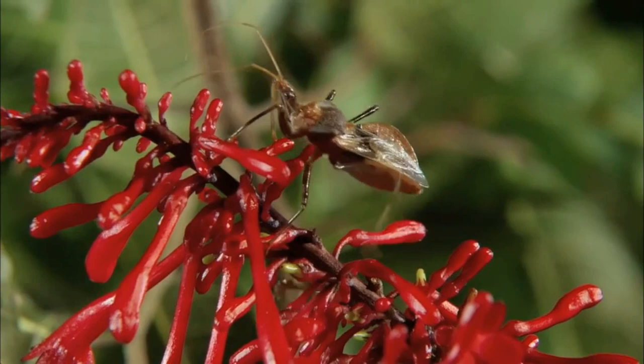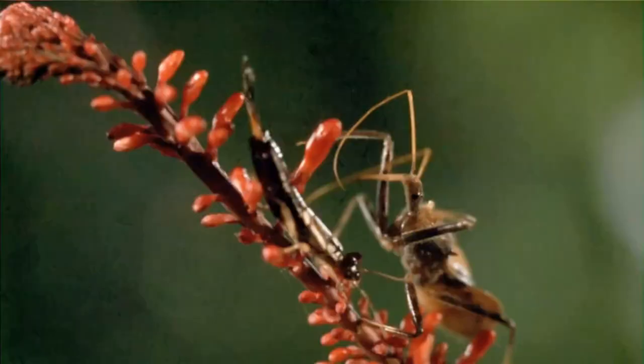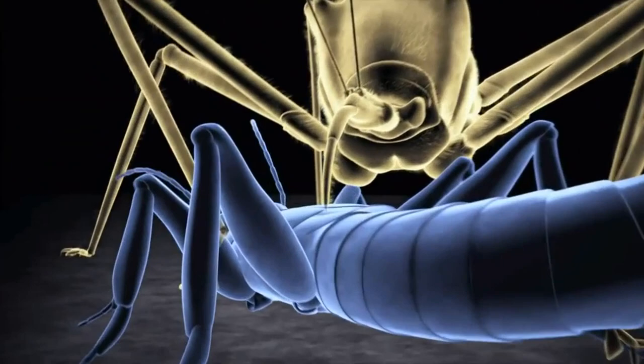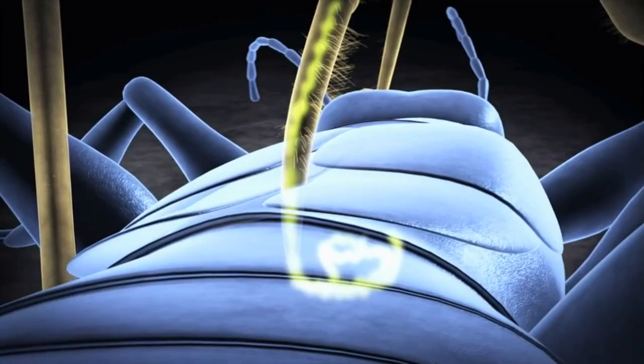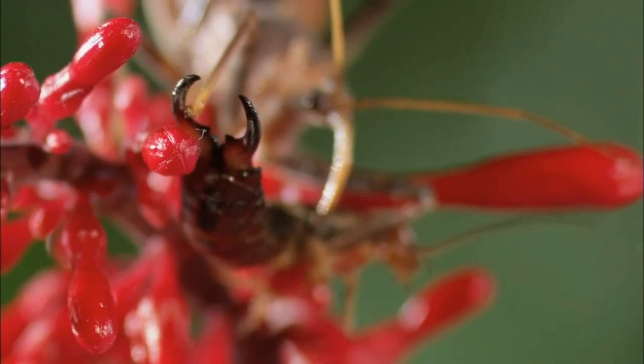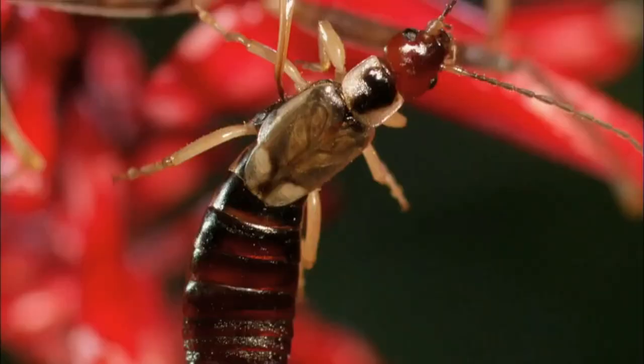This time, the assassin bug makes no mistake. With one quick stab, the assassin bug's rostrum pierces the earwig's back. Venom floods in. The earwig's deadly pincers are useless. Assassin bugs have a nasty venom that has essentially paralyzed the earwig. The earwig can't do anything with its pincers right now. It is completely incapable of fighting back. It might as well be inside of a straitjacket.